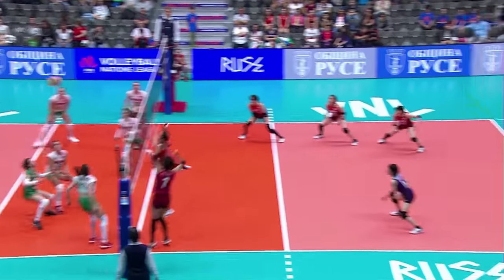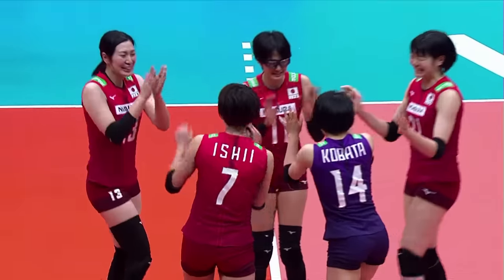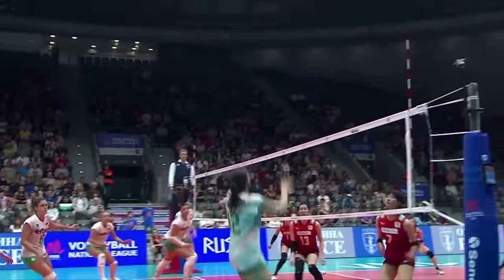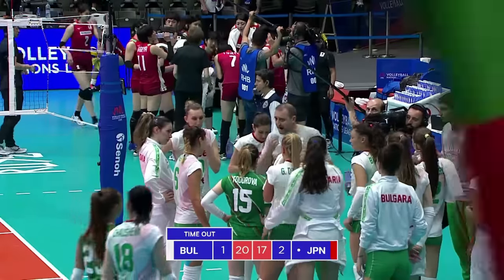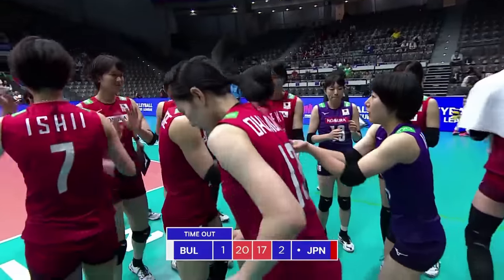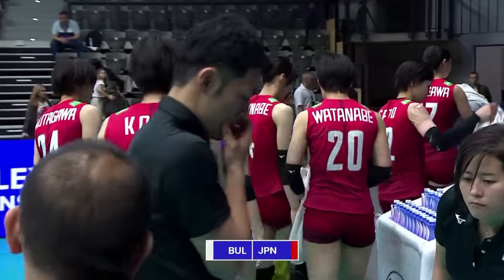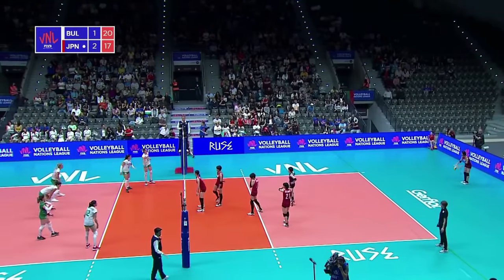Bulgaria will be desperate to wrest the point back. How about that for a tandem at the net to produce that point-winning block? Ishii and Okamura combining wonderfully. And it was Ishii who came up with the decisive touch, her team's leading scorer, bringing her team back to within three. Trailed by six at 19-13, but since that juncture have outscored Bulgaria 4-1.